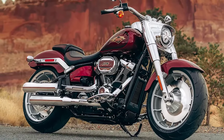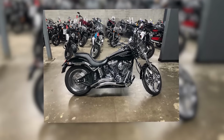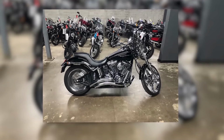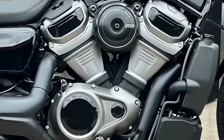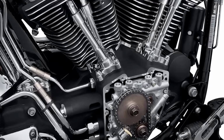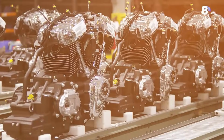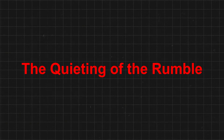To fight the heat, Harley changed the sound. Regulations forced evolution, but evolution came at a cost. That deep, iconic thunder, the heartbeat of rebellion, was silenced in favor of compliance. And with that, the brand's soul began to whisper instead of roar. Number 12. The quieting of the rumble.